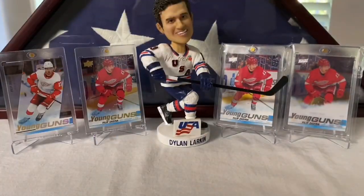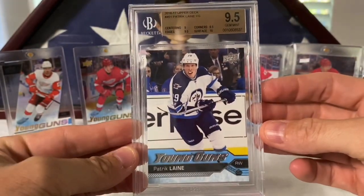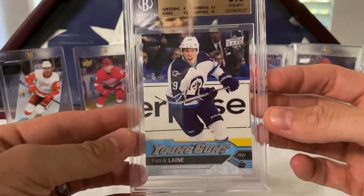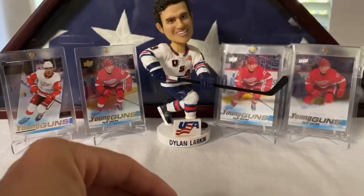All right, we have a non-Red Wing, I promise. Here's Patrik Laine. This is a Young Gun 9.5. Got a 10 on surface, but a 9 in centering. It's all right. I sent that in for grading as well, so can't really complain about a 9.5. Yeah, Laine. All right.